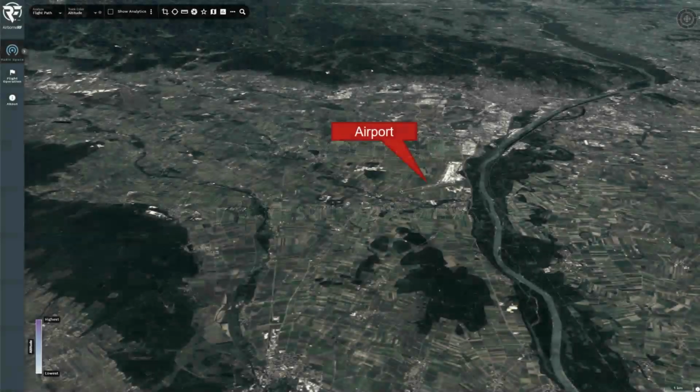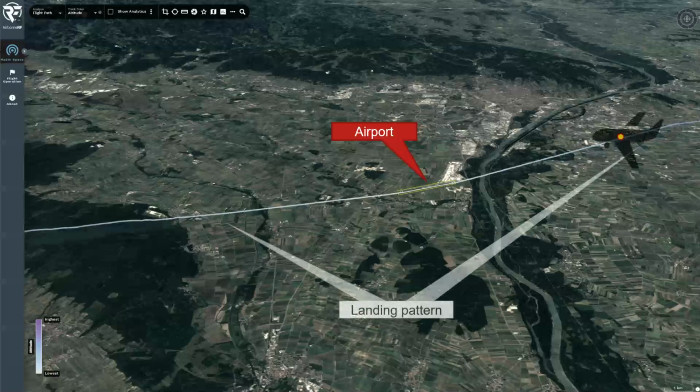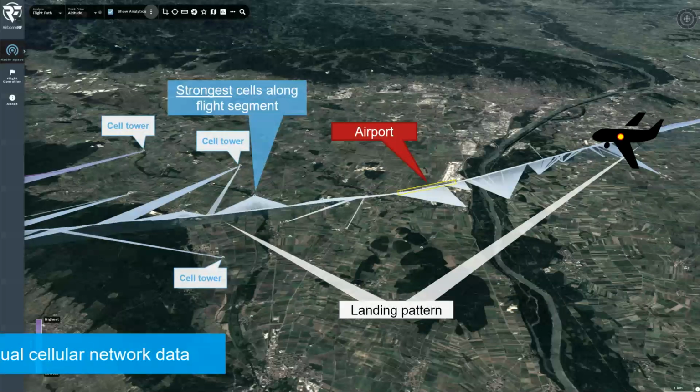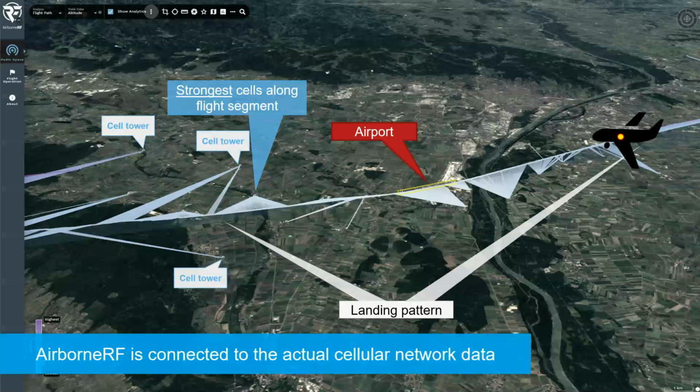How? Well, we start with an airport and have a flight approaching the airport according to the approved 3D landing pattern and corridors. AirborneRF can process all of these details of the flight path, including the characteristics of the aircraft approaching the airport. At the same time, AirborneRF is connecting to all of the relevant 5G network information at the telecom provider, including the detailed configuration of the cell towers, antennas, including even live power settings and other parameters.